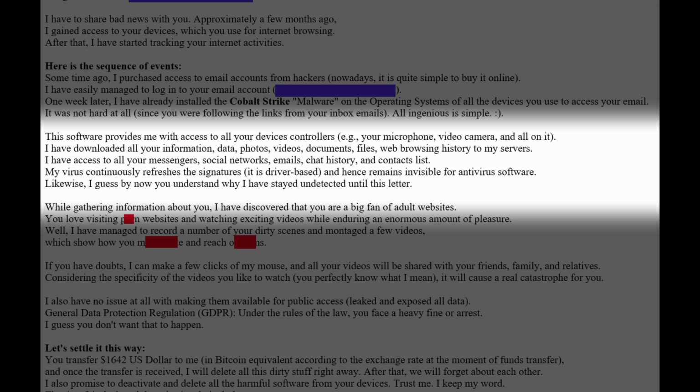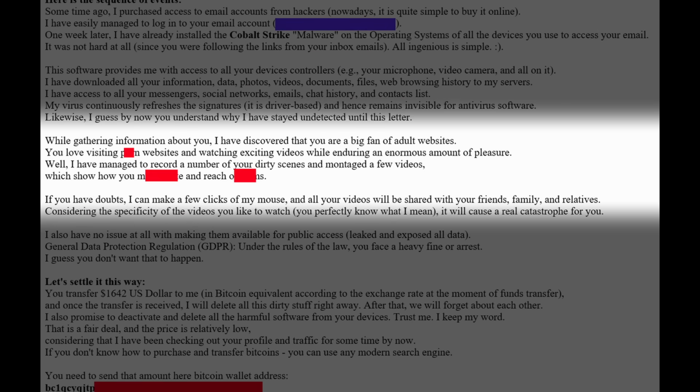My virus continually refreshes the signatures. It is driver-based, and hence remains invisible for antivirus software. Likewise, I guess by now you understand why I have stayed undetected until this letter. While gathering information about you, I have discovered that you are a big fan of adult websites.